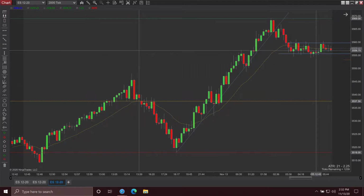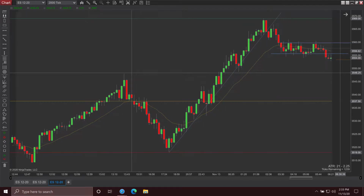So somewhere in here, although this is a pretty tight range, I'm going to need to buy down here and sell up here. In theory, our best idea, because we have this bull leg in the first break, I kind of like the buys better, expecting a test of this high. So we'll kind of run it from there and see where we get.